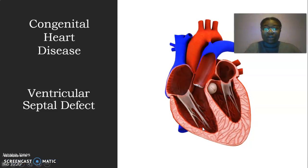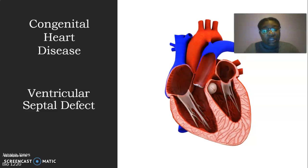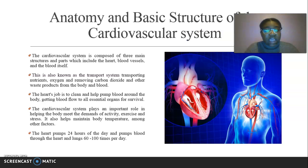My name is Janai Jones, and today I'll be discussing one of the many congenital heart diseases known as a ventricular septal defect. The anatomy and basic structure of the cardiovascular system is composed of three main structures, which include the heart, the blood vessels, and also the blood itself. The blood vessels being our arteries, veins, and capillaries.